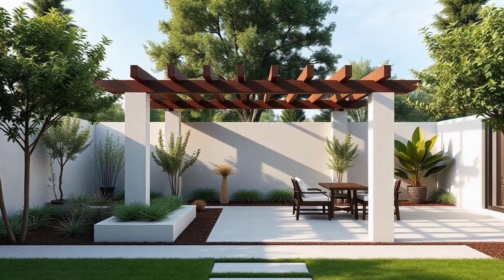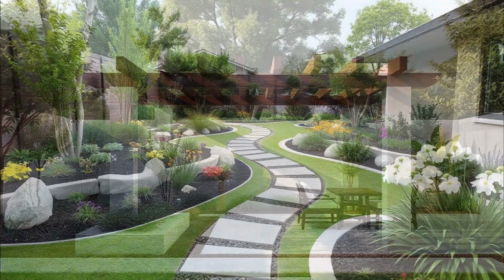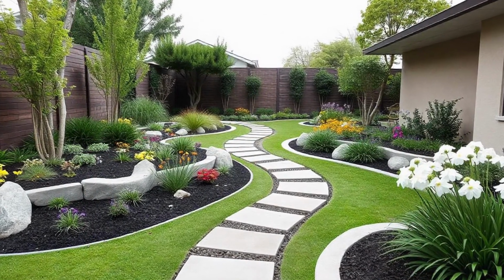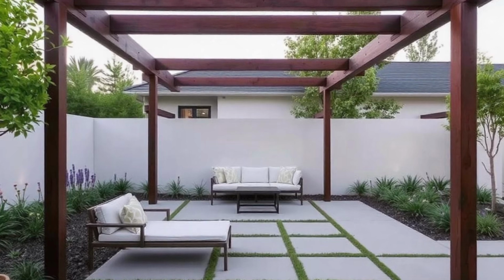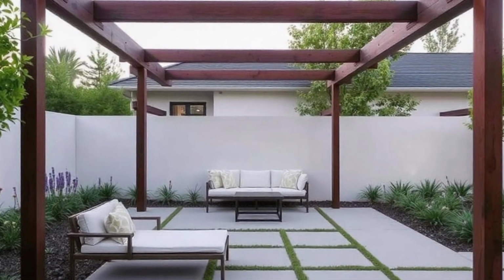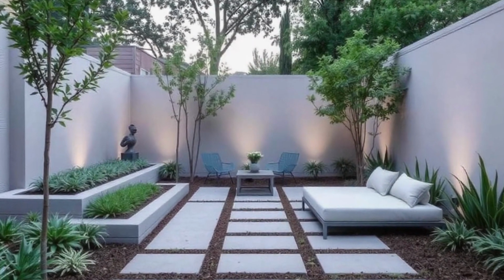Through the thoughtful use of lighting, a minimalist backyard garden takes on a new dimension after sunset. The interplay of light and shadow brings the space to life, enhancing its beauty and inviting relaxation. Whether it's a soft glow along a pathway, the highlight of a favorite plant, or the gentle shimmer of water, lighting transforms the garden into a serene oasis, both day and night.